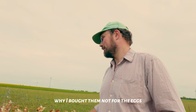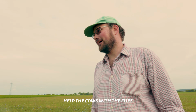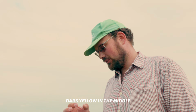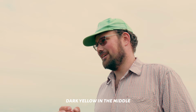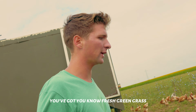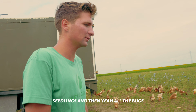That's why I bought them, not for the eggs. I started this business to help the cows with the flies. Awesome. So the eggs are just a bonus, really. Yeah, but mostly the eggs are great. They are so dark yellow in the yolk. They're getting tons of nutrients. You've got fresh green grass, little bits and pieces of seedlings, and then all the bugs and everything.